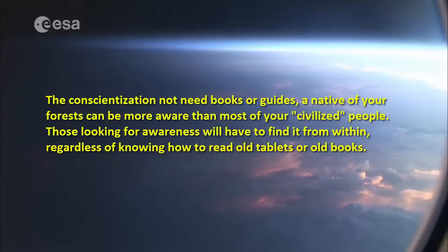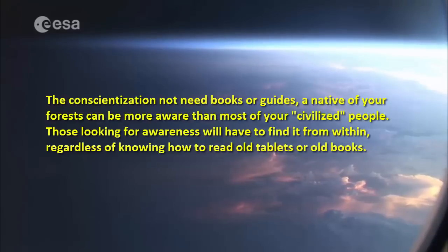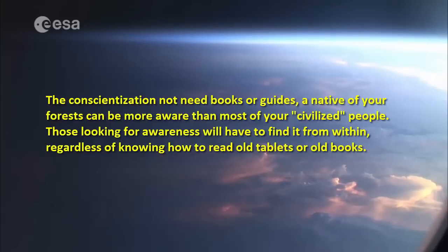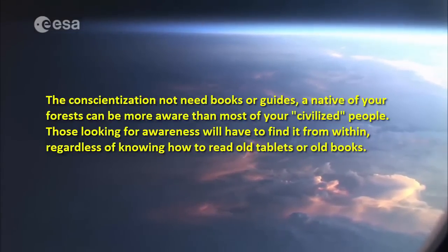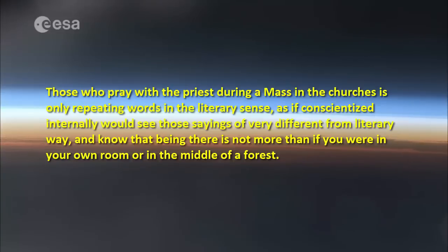Conscientization does not need books or guides. A native of your forests can be more aware than most of your civilized people. Those looking for awareness will have to find it from within, regardless of knowing how to read old tablets or old books. Those who pray with the priest during a mass in the churches are only repeating words in the literal sense. If conscientized internally, they would see those sayings very differently from the literal way, and know that being there is no more than if you were in your own room or in the middle of a forest.